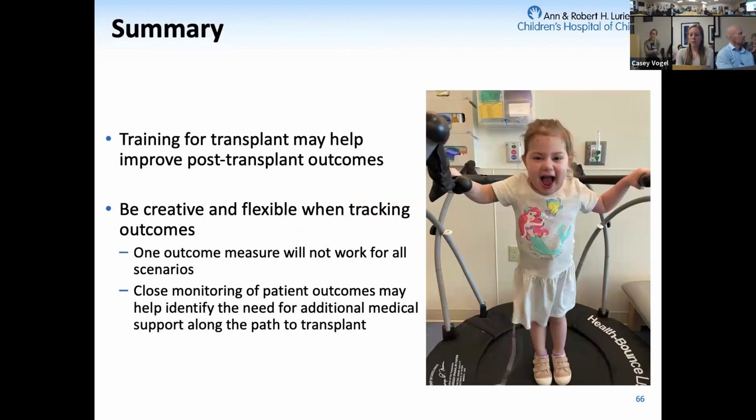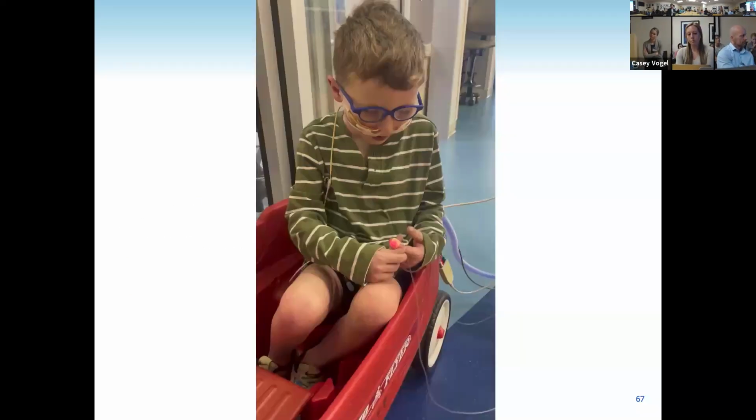So in summary, I do think that training for transplant may help improve post-transplant outcomes, but we do need to be creative and flexible when tracking outcomes. One outcome measure is not necessarily going to work in all scenarios, and then we do need to closely monitor our patient outcomes because it may be helpful with identifying the need for additional medical support.